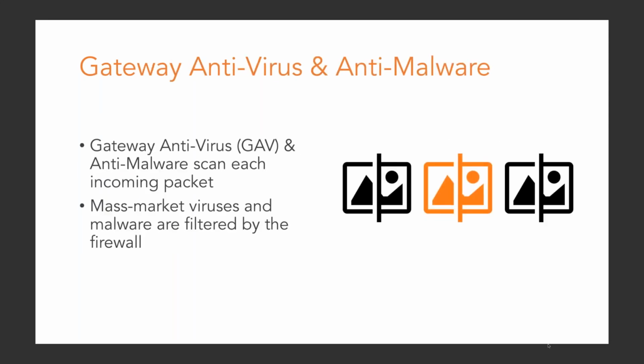Last one I just want to call out is gateway antivirus and anti-malware. These services scan every single packet that comes into the network, making sure that there are no malicious payloads hidden inside any packet. Extremely effective at blocking mass market malware and viruses. These filter out thousands, millions globally, every single day of mass market malware that's getting sent out. So between all of these services we mentioned, there's a lot that the firewall is protecting your endpoints and your servers from before anything even gets there. And in a work from home scenario with no firewall at somebody's home, they're susceptible to these things.